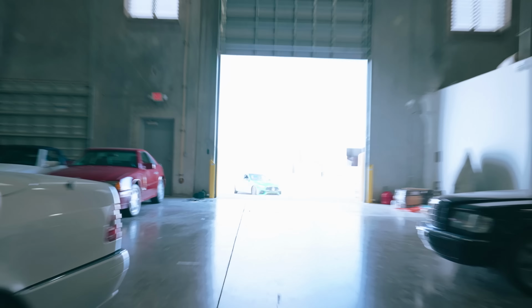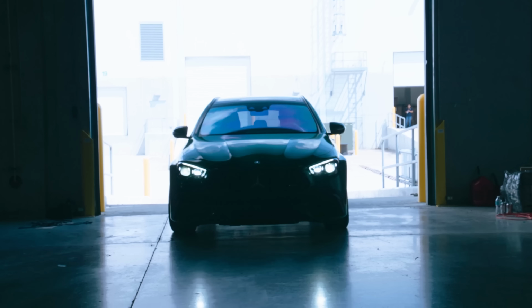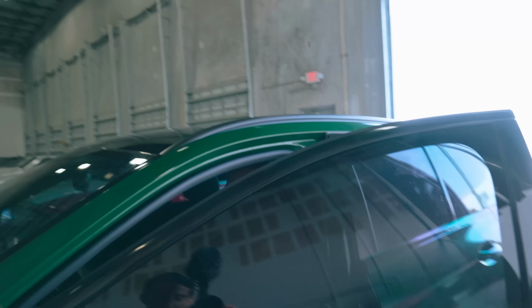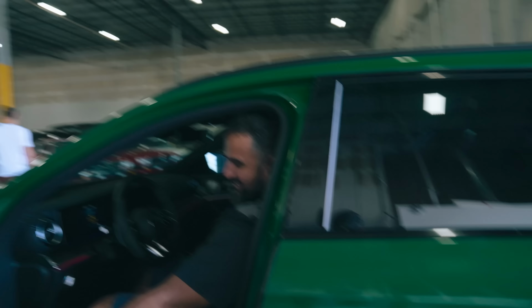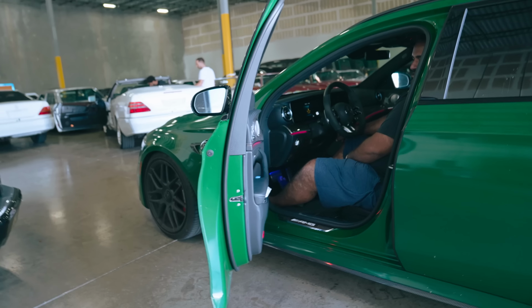Whipping it. Sergio. Whipping it. Had to, man. I don't get many chances to whip it like that. Yeah. All right, I shall move it. God, I love this car, man.